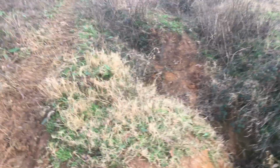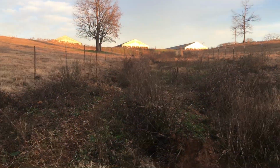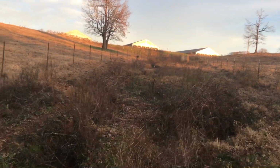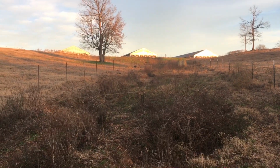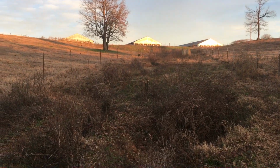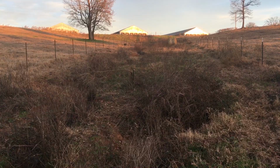Now up here, this is where we had not been able to get any growth in yet, and this goes all the way up there to those chicken houses. Those are the landowners, the same owner that owns this land. He owns those chicken houses, and all of that water is funneled down into this one little spot here. This is something that NRCS did, and it's not working too well because we're really starting to get some bad washouts along here, and you can see how bad that is.